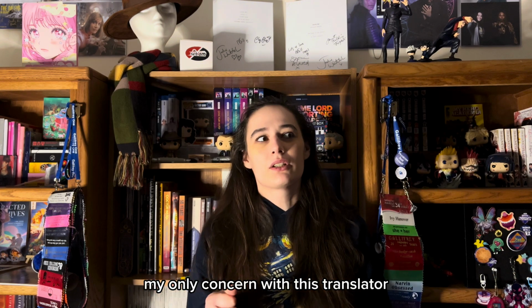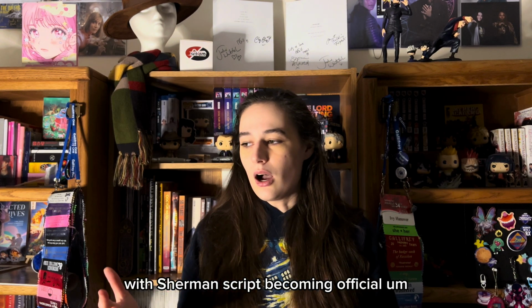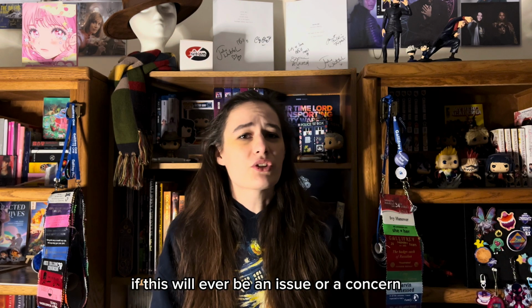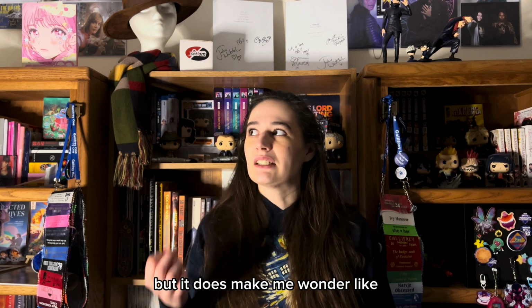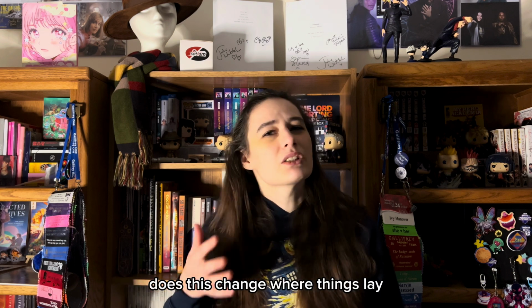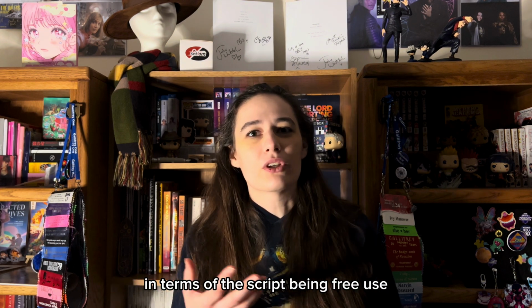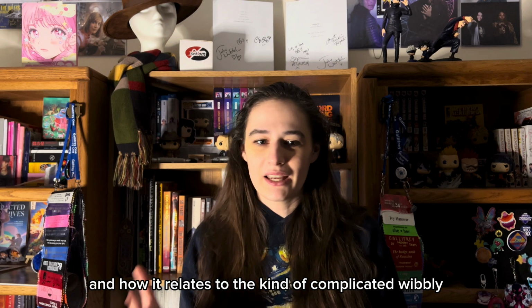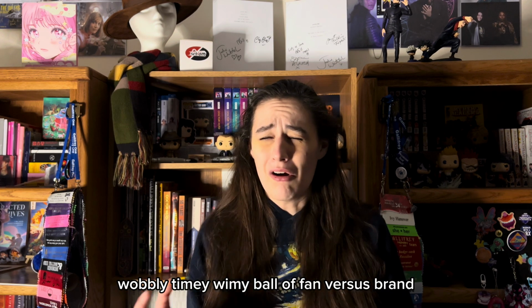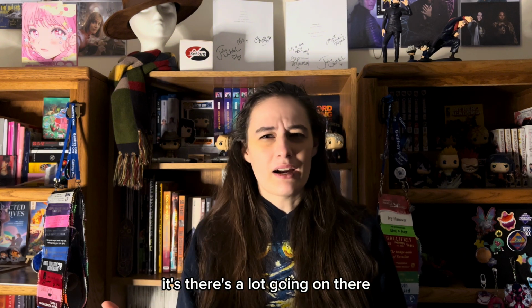My only concern with this translator, with Sherman's script becoming official, and this remains to be seen if this will ever be an issue or a concern, I very sincerely hope it isn't, but it does make me wonder: does this change where things lie in terms of the script being free use and how it relates to the kind of complicated wibbly-wobbly, timey-wimey ball of fan versus brand? There's a lot going on there, I think.